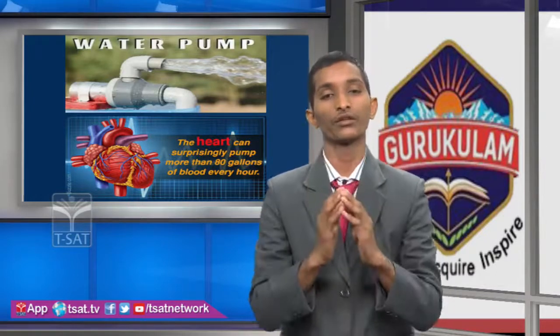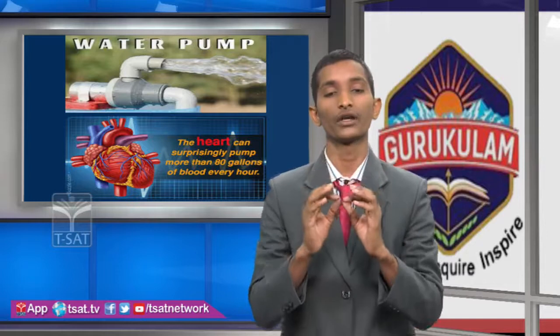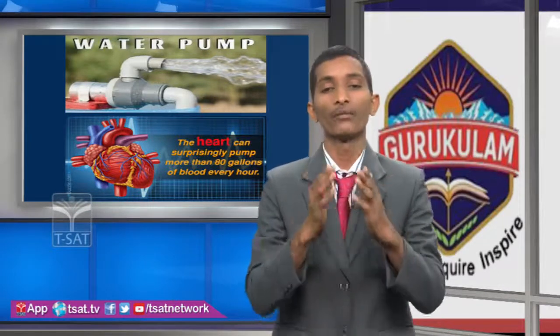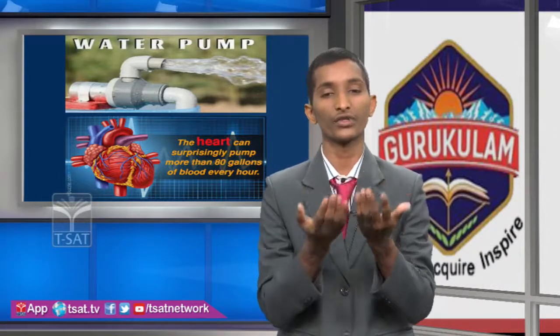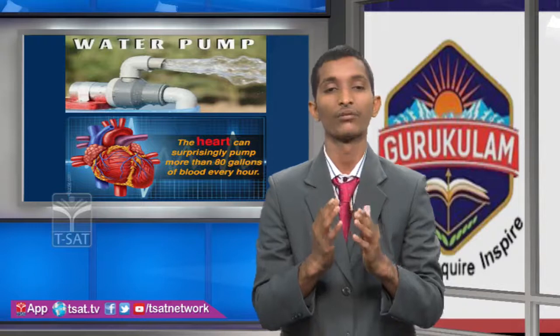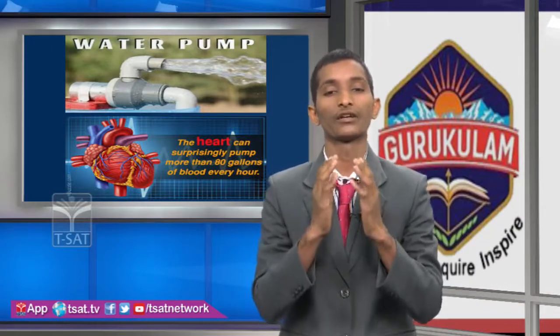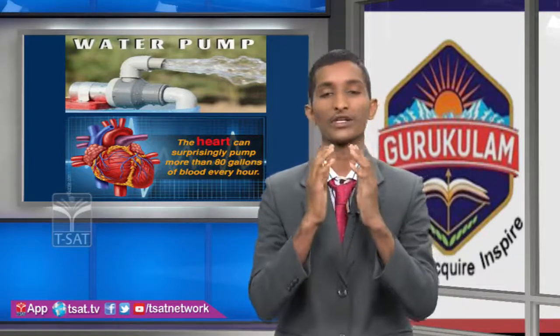It starts working from the 21st day of our development in our mother's womb, and it works continuously, whereas a motor pump may work for 6 months or 4 months, and after that it may fail. But there is no pumping machine which works like a heart, which can work continuously. So we have to appreciate the heart.